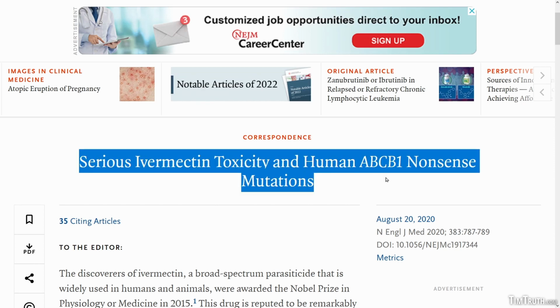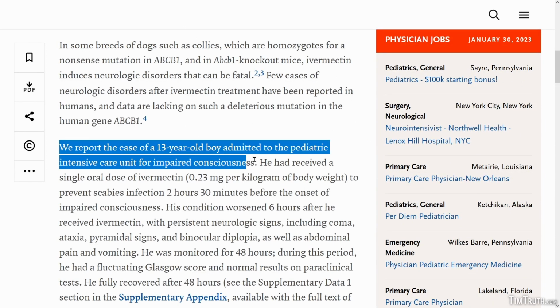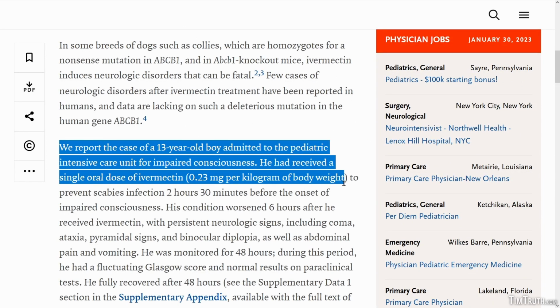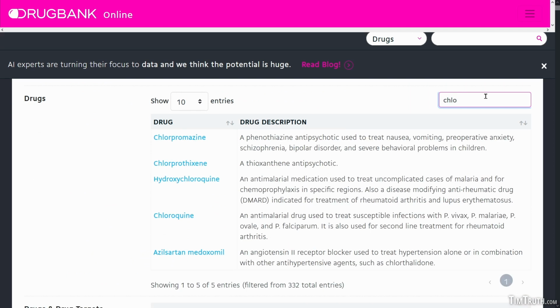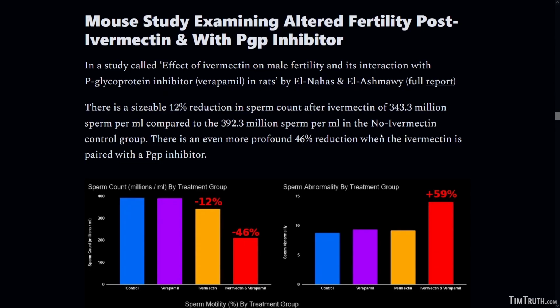There was the 13-year-old boy who was put into a coma by one pill, and they said it's because he had a predisposition genetically. Hydroxychloroquine and chloroquine are also PGP inhibitors. And I've recently found that Natto K2 also inhibits PGP, it seems. Now, one more study before we dive into the quercetin and the Natto K2.